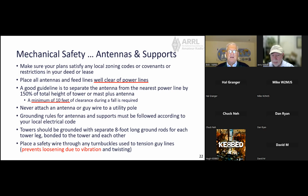Okay. Now, putting up antennas, whether it's a tower or just an antenna on a large mast, you've got to keep clear of power lines. If your antenna, which is basically a conductor, comes in contact with the utility power lines, it's going to conduct all kinds of electricity down to you. That is another way people get injured. It doesn't happen very often, but an antenna falling into a power line can have disastrous consequences.